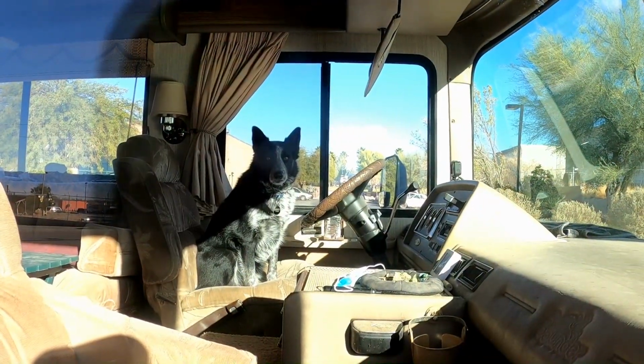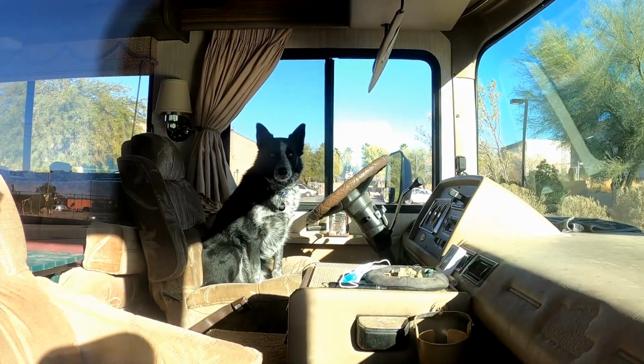Finally made it to Pahrump, Nevada. Stopped at the post office and sent off another batch of stickers. Thank you, everybody. Thank you. It looks like Bella wants to drive today. That'd be fine with me if she knew how.